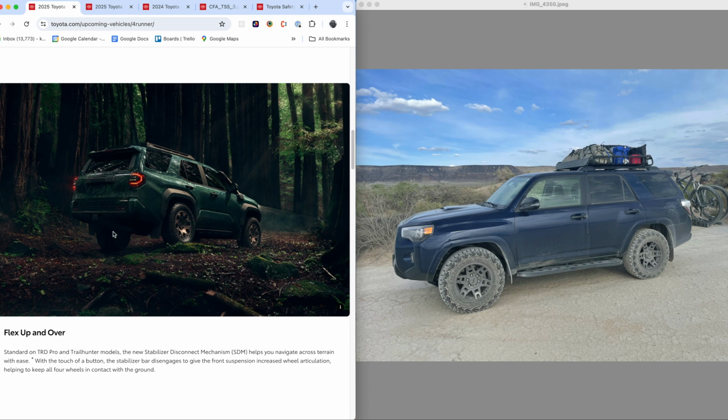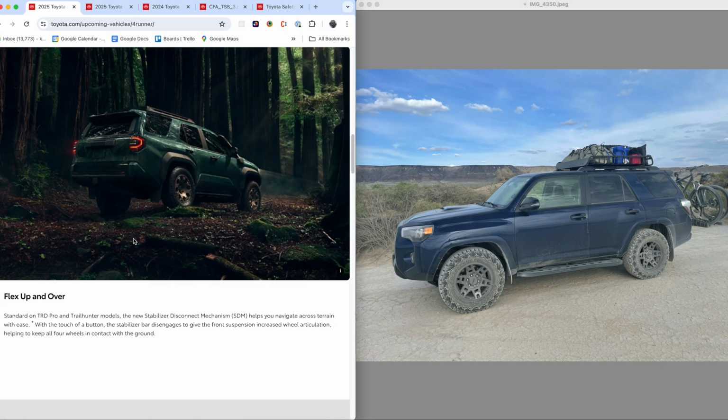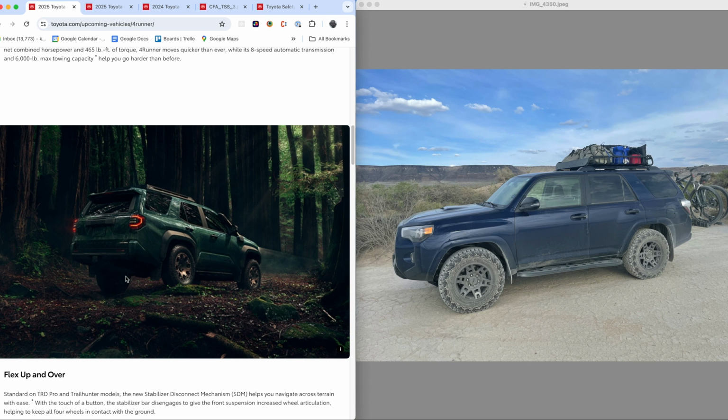And I believe that is because of the battery. We've also seen pictures that the cargo area is higher in the Trail Hunter and the TRD Pros, so you do lose some cargo area, but I'm guessing that's why the rear tire sits kind of low. I know it's kind of hard to see in this picture, but yeah, so that I see is kind of a negative.